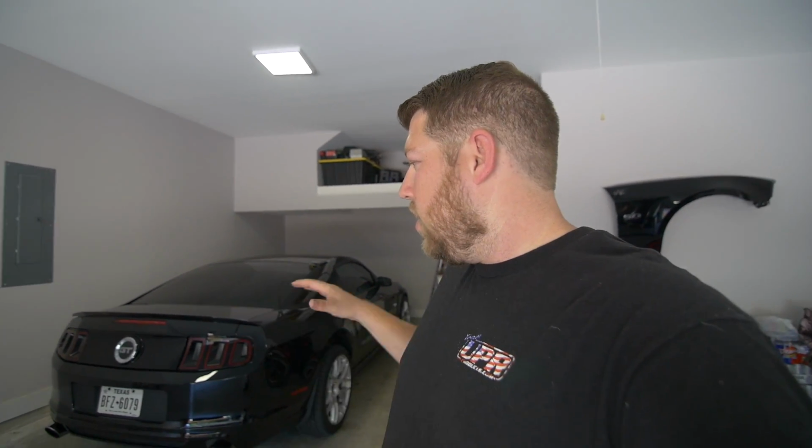It has a Bama tune, which I'm looking to get changed in the near future. Not really super pumped on it. I mean, it gets the job done. Once again, 93 octane. So as far as performance goes, that's it. It does have suspension on it. It's on air ride. It has UPR parts all underneath the rear, lower control arm, upper control arm. It has a BMR panhard bar so that I can adjust that rear end.